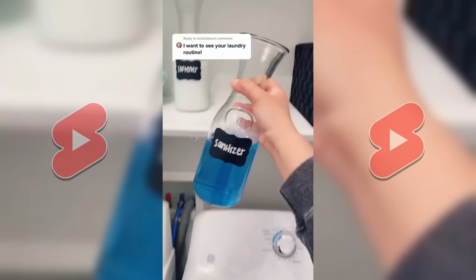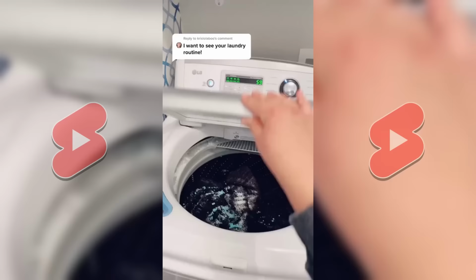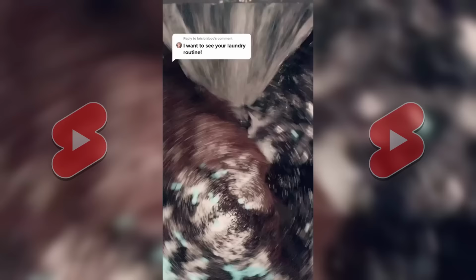Let's see if I can... There we go. I also eyeball the laundry sanitizer, so you can give it a little one-two. I've only ever used one setting, and that's Cotton Normal.